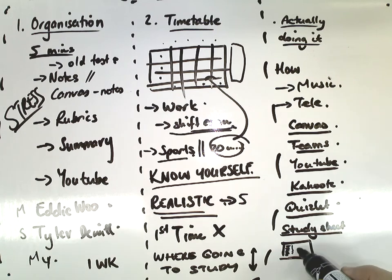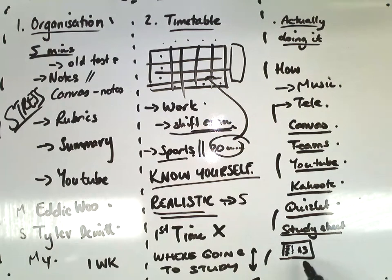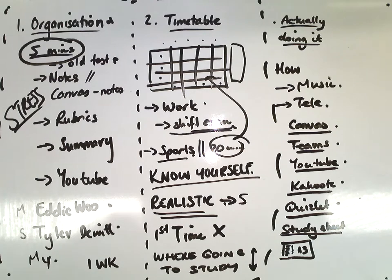Why do I like an A3 sheet? I just like A3 paper. But the other thing is that we're back to organisation. It's all in one place. It's incredibly easy to find, and I've cut down what I like to call faffing time. So you're just sitting around procrastinating, doing nothing, and thinking, oh, where's my books or things like that.